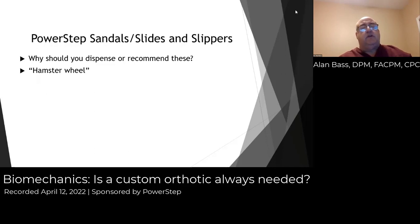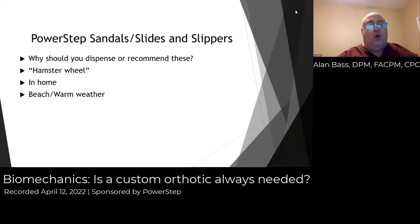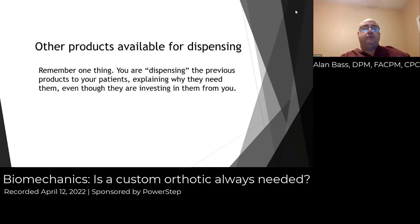This is something that patients love to have. Because there are people who don't wear their sneakers in the home or walk around barefoot or walk around in socks. They need something else to help them with their biomechanical problems. Again, it could be used in the home, to the beach in warmer weather. Think about what's been going on. What are your patients doing? Whether it's a custom functional device or a PowerStep Protect device, they're not wearing them in the house. They're not wearing them on the beach. Got to give them some options to help them with the biomechanical control.